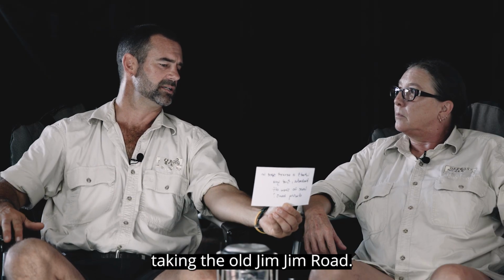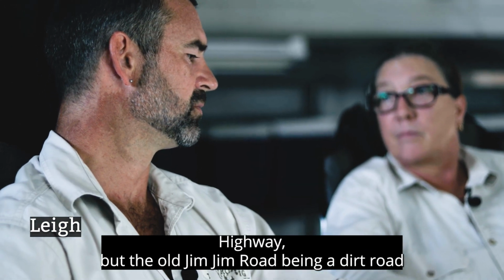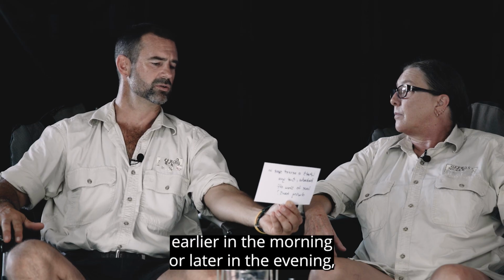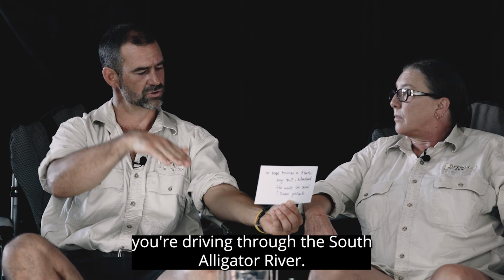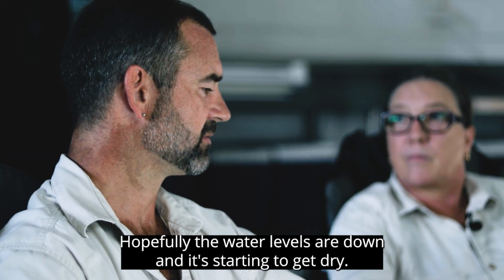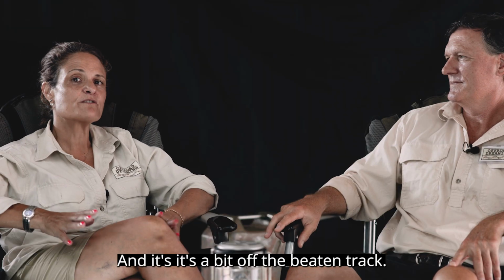Sometimes I like taking the old Jim Jim Road. Everyone sticks to the Arnhem Highway or the Kakadu Highway, but the old Jim Jim Road being a dirt road, earlier in the morning or later in the evening, a lot of wildlife are coming out. You're driving through the South Alligator River. Hopefully the water levels are down and it's starting to get dry. And it's a bit off the beaten track.